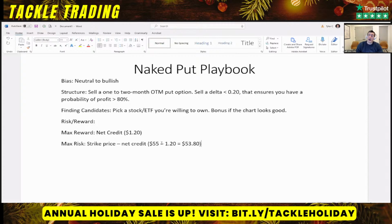Okay. You think, wow, there's a lot of potential loss here. Have you ever bought a stock? Have you ever looked at the potential loss when you bought stock? It's the stock going to zero. Yeah, there's a lot of theoretical risk. Now, you don't have to hold it the whole time. You can get out whenever you want. But assuming you went on vacation and did nothing and came back and Okta was out of business, yeah, you're out 53.80.